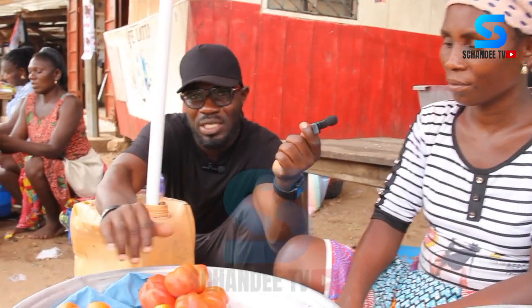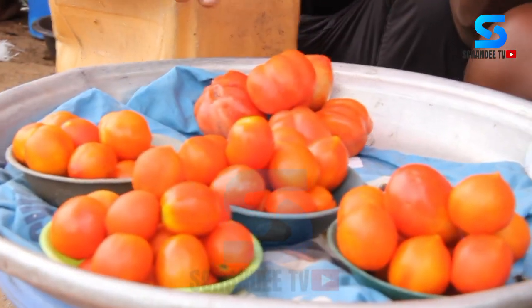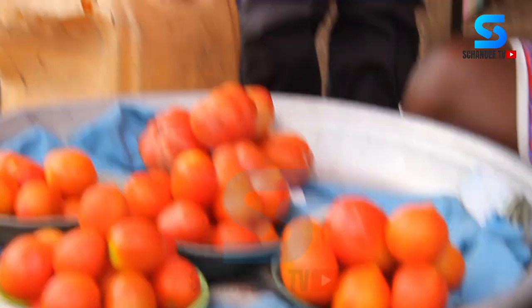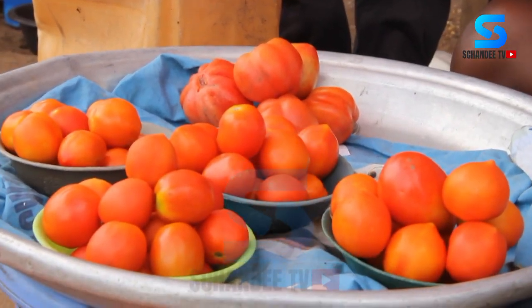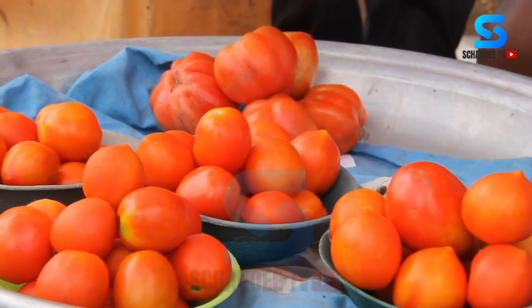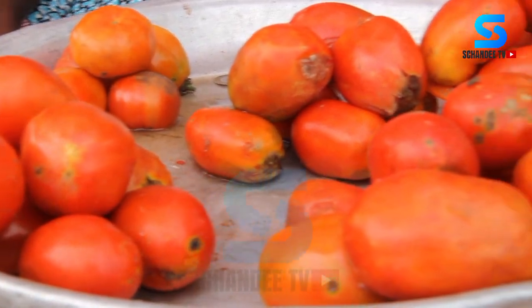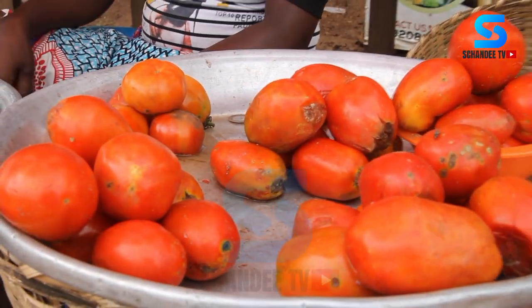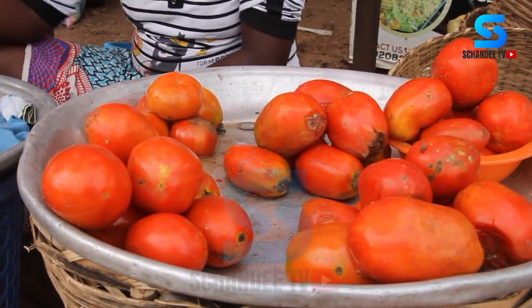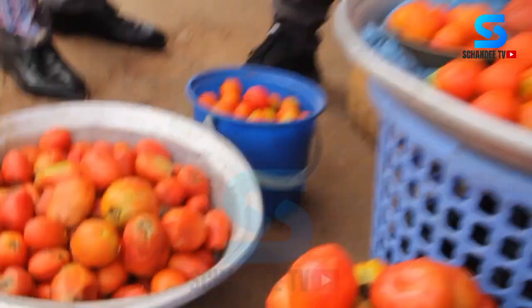Five cities. All right. So all of these tomatoes on display here, five Ghana cedis. All right, ten cedis. So the ones you see here are 10 cedis. These are 5 Ghana cedis, 10 cedis. And there are some here too. So nothing goes to waste here. And there are some here too. So this is going for 30 Ghana cedis. So that's what she's saying here.